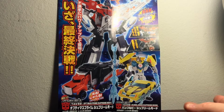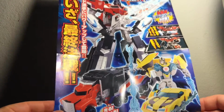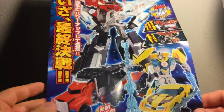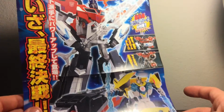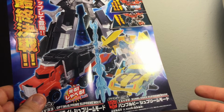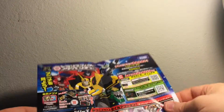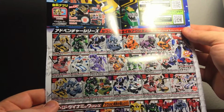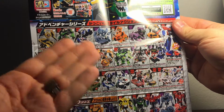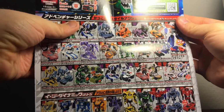Now, aside from the instructions that does come with this set, it also does come with this rather neat little poster, which advertises for TAV-33 Optimus Prime Supreme Mode, which I think that figure looks pretty sweet, pretty slick, as well as TAV-29 Bumblebee Supreme Mode. I didn't know Bumblebee had a Supreme Mode. But what I thought was neat was essentially a checklist. That's all it is. It's a checklist for all the different Transformers Adventures figures that are either out or about to be out.